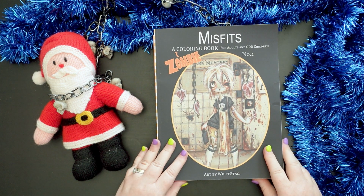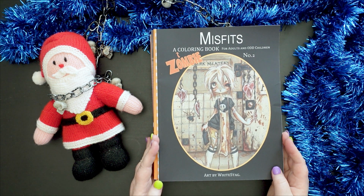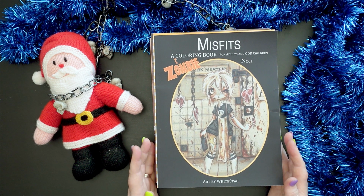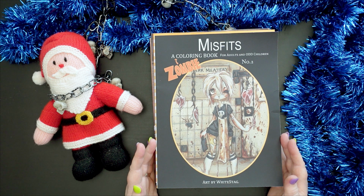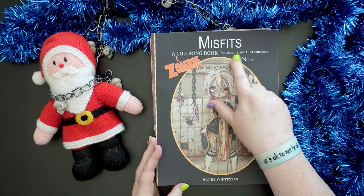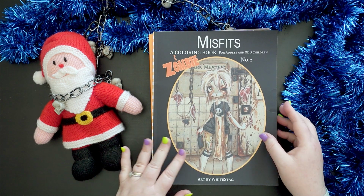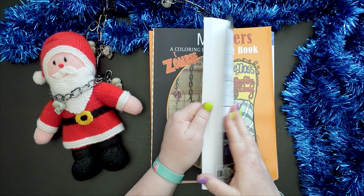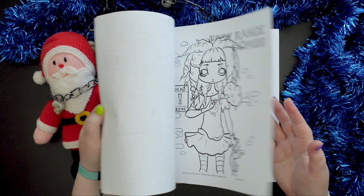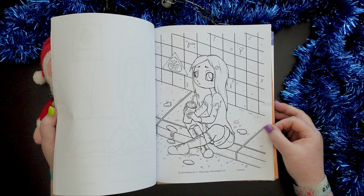Alright, this is one of the books that Terry got me for my birthday. And it is Misfits, a zombie colouring book for adults and odd children, number 2, art by White Stag. Now I fit into both of those categories. I was definitely an odd child, but I'm also an odd adult, so you know. So this one's awesome. I really do like it. I will do an independent flip through of this one on the channel, but just to give you an idea of some of the images.